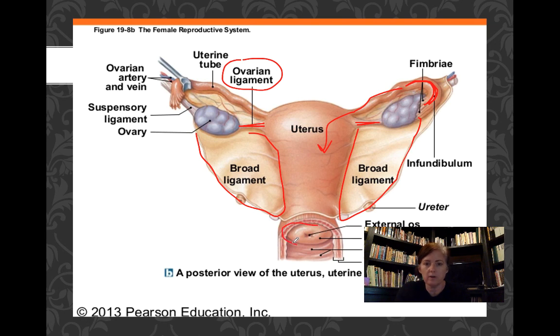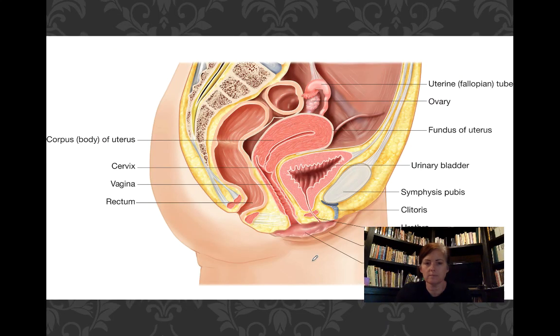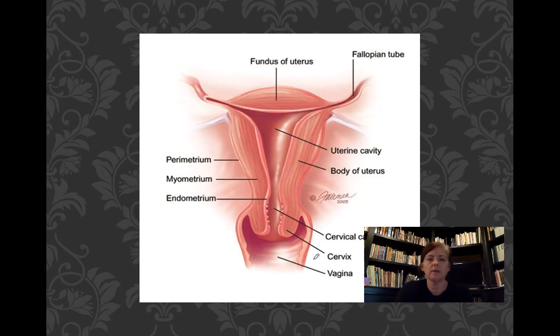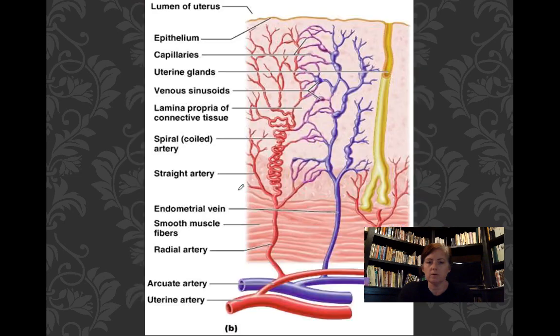Okay, so here's another look here too. Here's your narrowed area of your cervix. That's basically going to be your connection between the uterus and the vagina here. Okay, here's our 3 layers of the uterus, and basically showing you the spiral arteries that are going to branch off of the uterine arteries that supply the uterus with arterial blood.